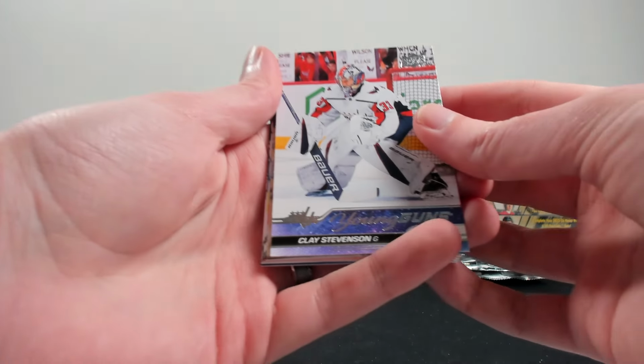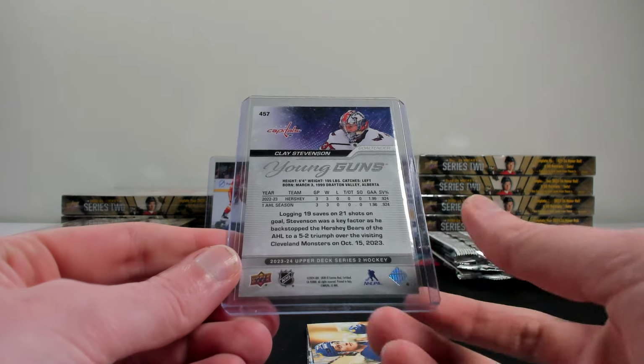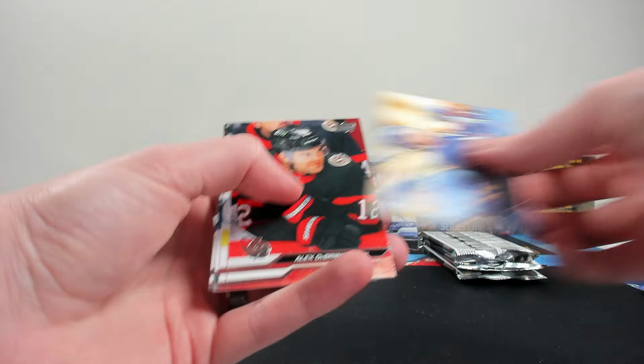Clay Stevenson on the base Young Guns. He is my sleeper for the set. He actually has never technically played in an NHL game, which is really funny. You can also tell because his background photo is warm-up. But really, really solid save percentages at every single level he's played at. So lots of good hope there.